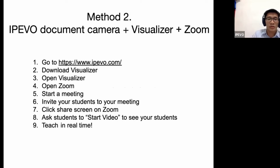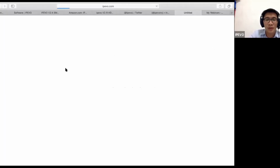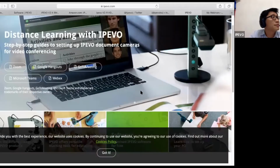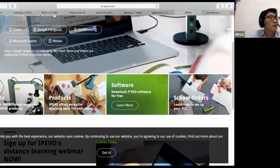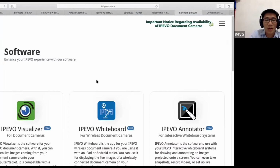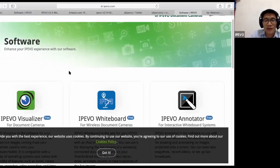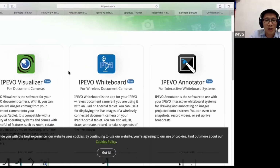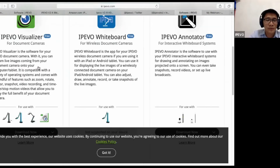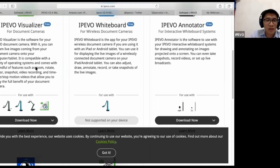So how do we do this? First step, you go to www.ipevo.com, and then what you do here is you go down here, and then you see software right here, right? And click on software, and then you'll see that we have several software right here for free. We have Visualizer right here, Whiteboard, as well as Annotator. You can all download them for free and try them out.